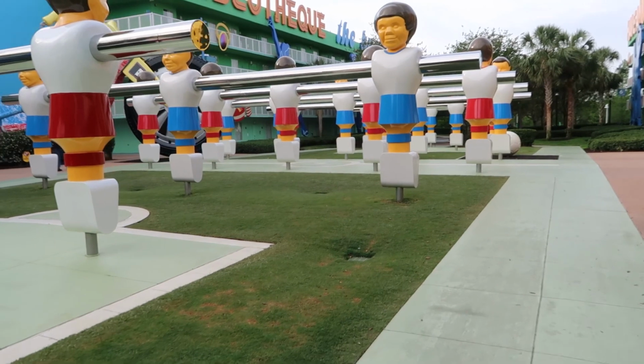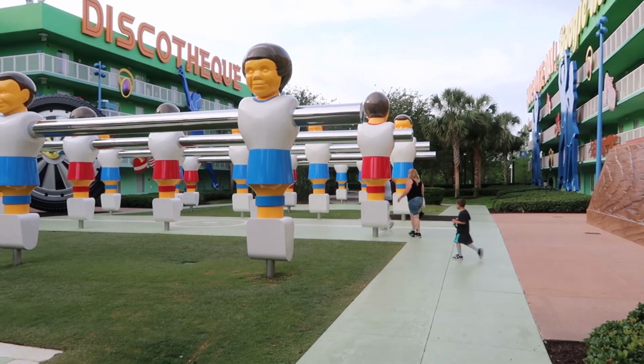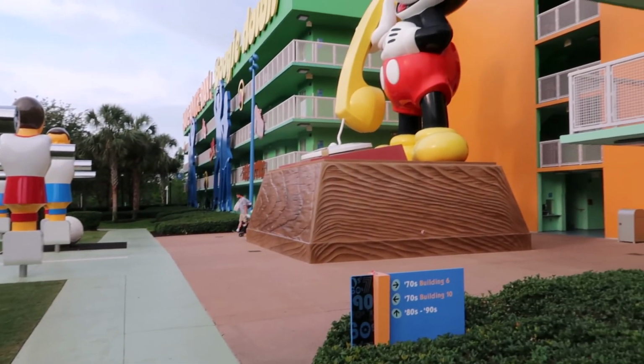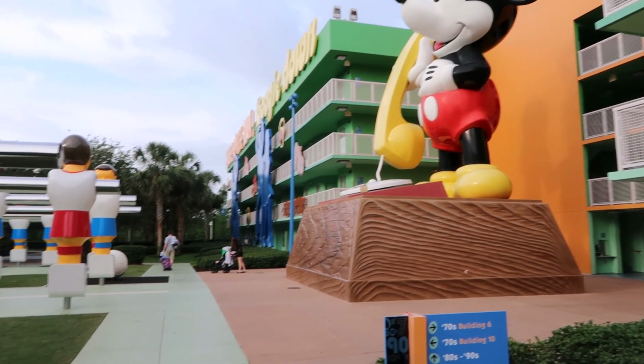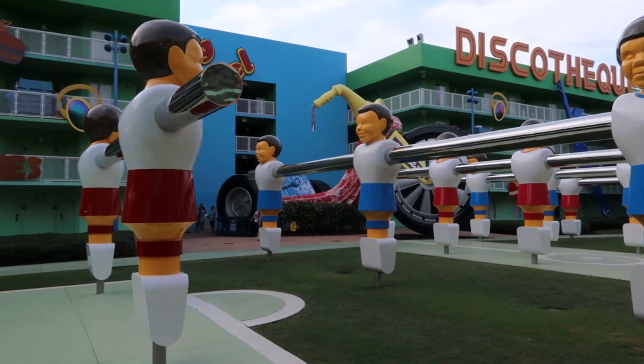And there's nothing to do here other than look at it, but you can see how big they are in relationship to the people. And this is flanked on either side by the giant Mickey Mouse telephone. And opposite that, we'll get a better view, but there's a giant big wheel.